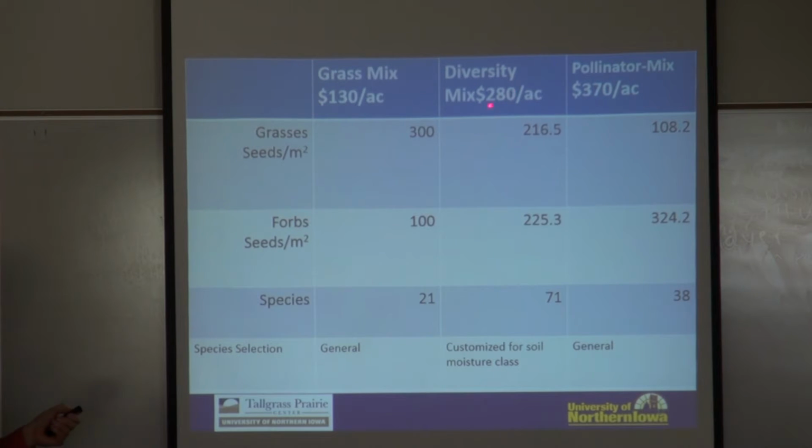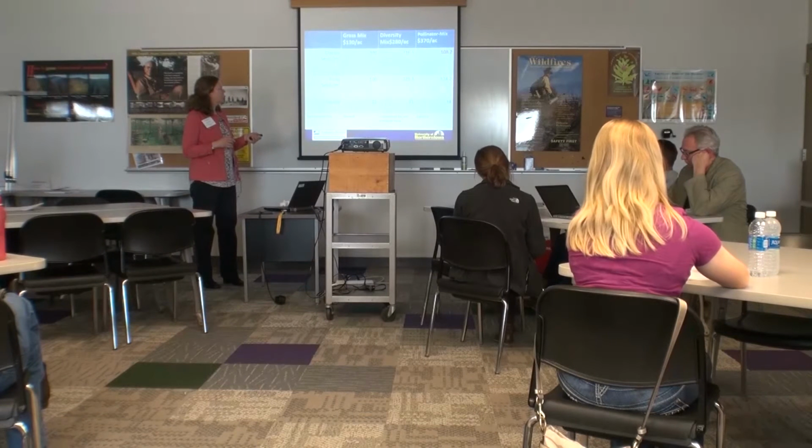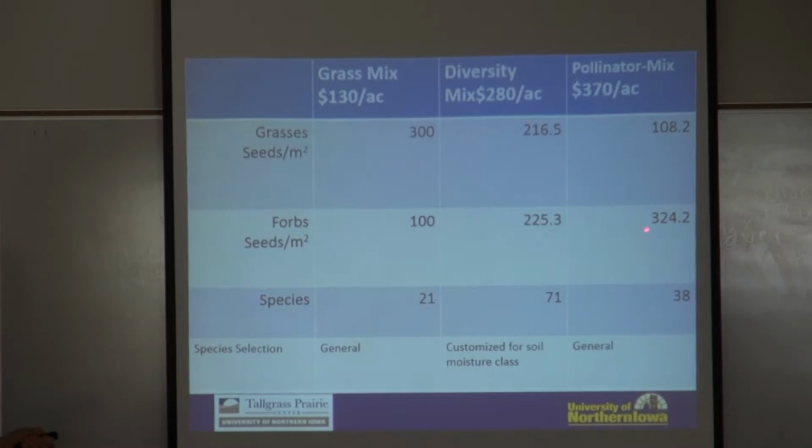And then the pollinator mix, it's $280 an acre. Last year's prices. This year's prices, a lot higher. The pollinator mix that we're told was planted on 4,000 acres in Blackhawk County alone last year, just in our county, and very, very high cost share rates, 108 versus 324, so 1 to 3 grass to forb ratio, and 38 species. So this is the one. It costs more. There's more forbs in it. It's actually fewer species. But we're sort of pitting these two against each other. So for the rest of the talk, I'm mainly going to be talking about the diversity versus the pollinator mix. But there will be data on this one as well.